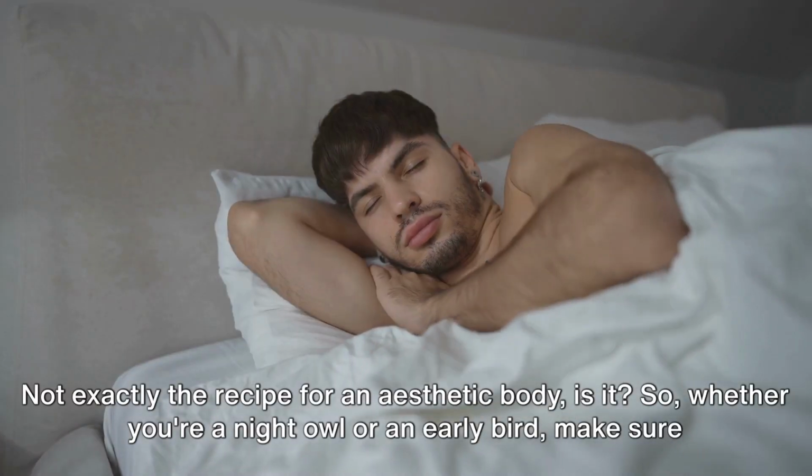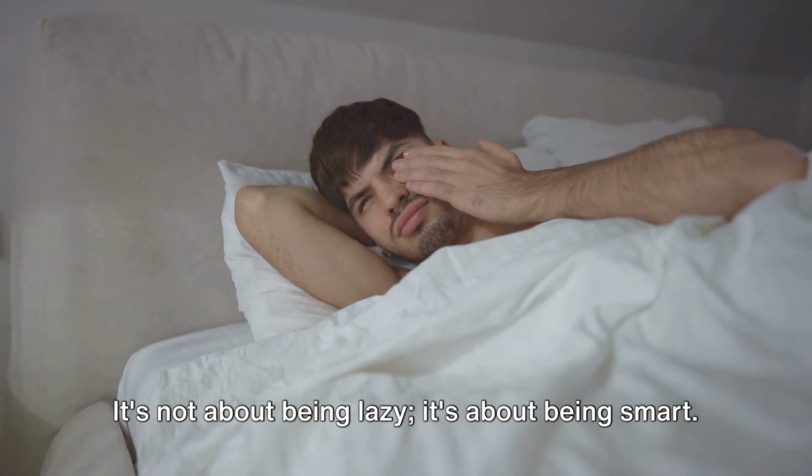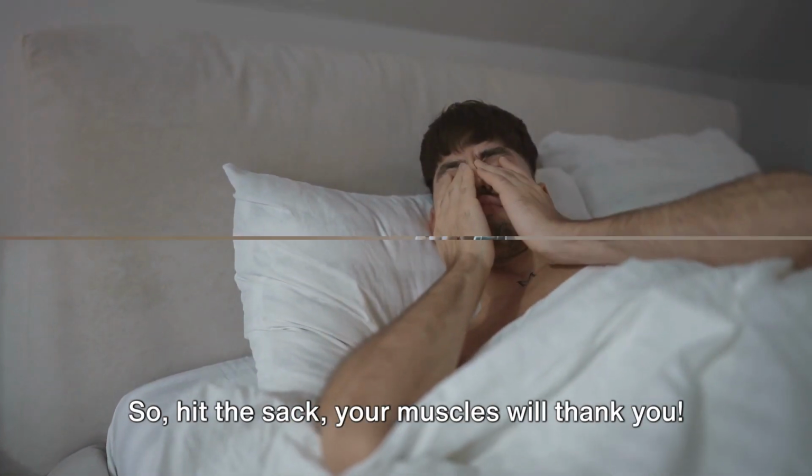So, whether you're a night owl or an early bird, make sure you're giving your body the rest it needs. It's not about being lazy, it's about being smart. So, hit the sack, your muscles will thank you.